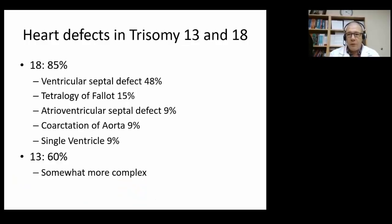As I think everyone in your community is aware, heart defects are very common in infants with trisomy 13 and 18. In 18, 85% of children who are born alive have a heart defect of varying severities. Most of them, though, in general, are of moderate or relatively simple complexity levels. Half the defects are a ventricular septal defect, so just a hole between the two ventricular pumping chambers.